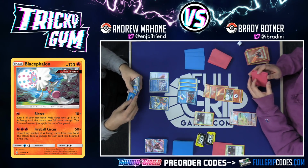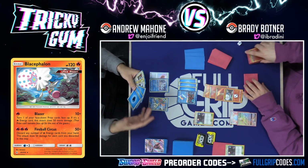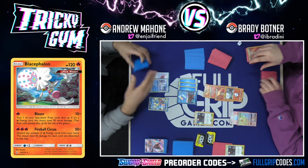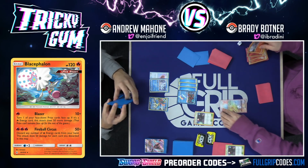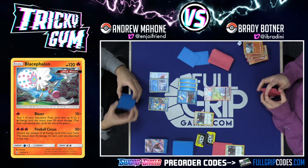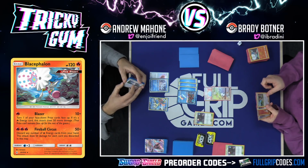And, you know, the Volcanion Prism Star can knock out anybody on your board. You can't Gust. So, I definitely don't want to give you a Great Catcher target if you play that card. So, I think we're just going to Sonoblast and adjust 20 to the Blacephalon. Okay. I'll drop here. It's a pretty okay top deck.